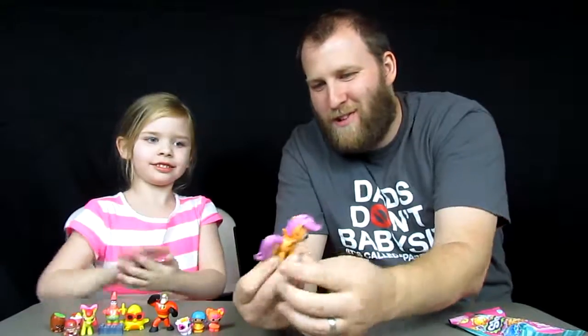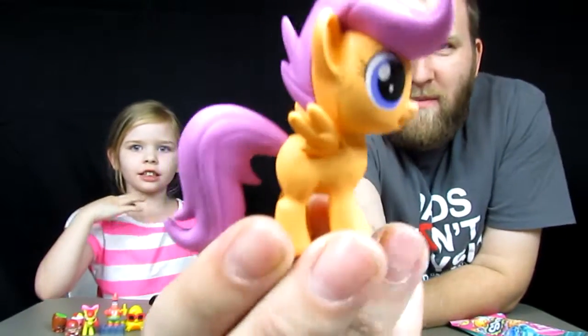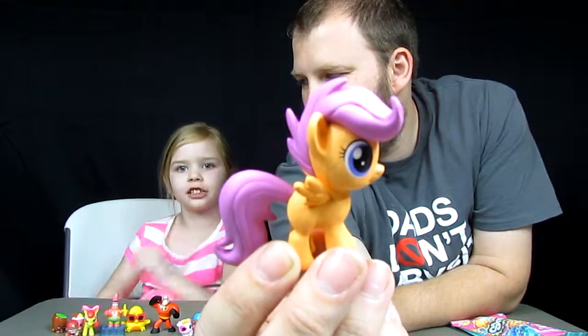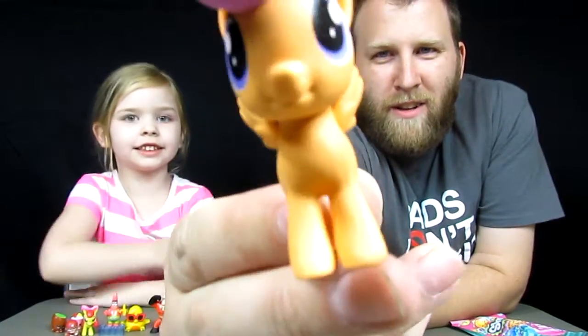Scootaloo, look at her orange body, pink tail, and no cutie mark. Because she is just a baby pony. A little pony, right? A cutie mark, Crusader. Yep, there she is, Scootaloo.